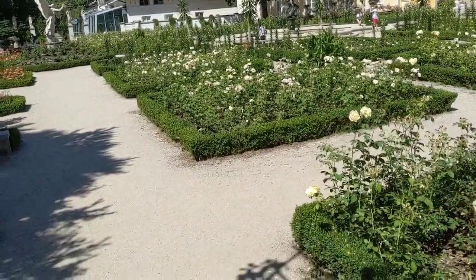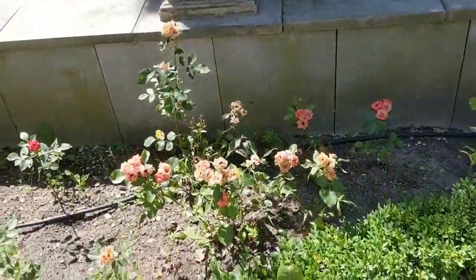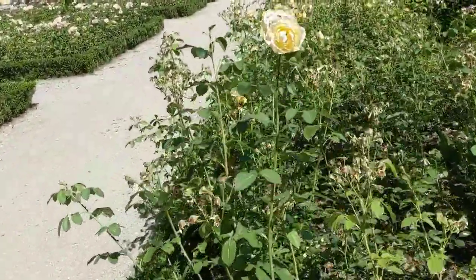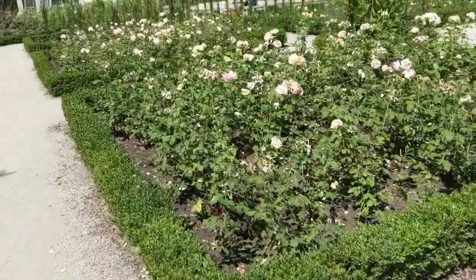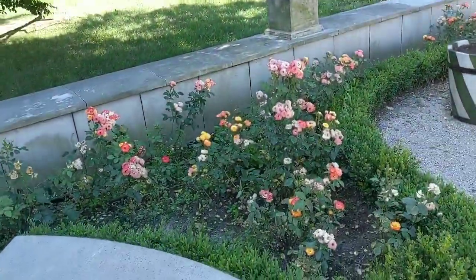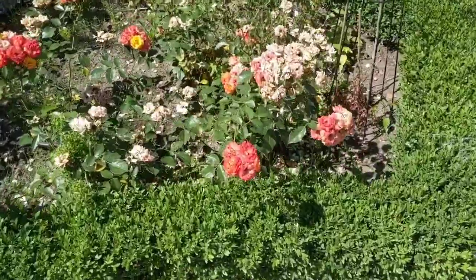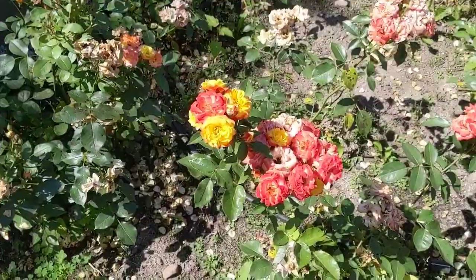The Rose Garden. This place was completely tarped up when I was here, and now it's super colorful. Have to admit, it doesn't smell like anything. So these are the variety which just looks nice, but doesn't smell very much. Just doesn't smell. Look. Man, this one has yellow and red flowers.